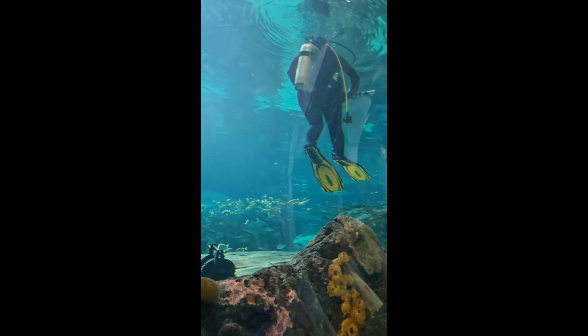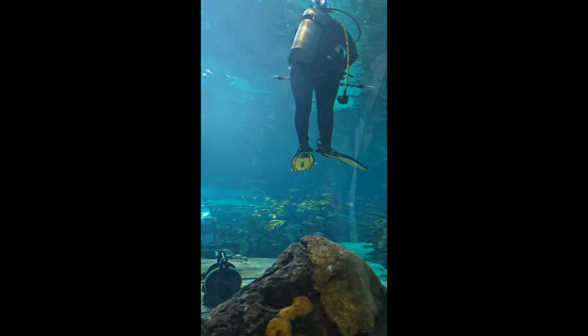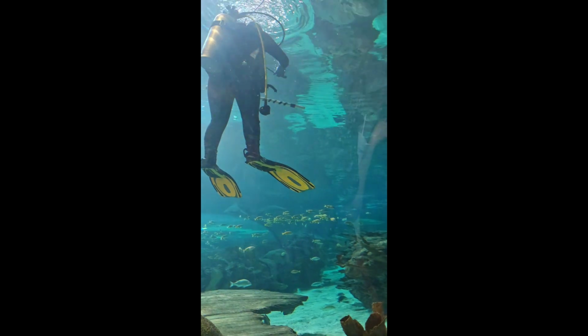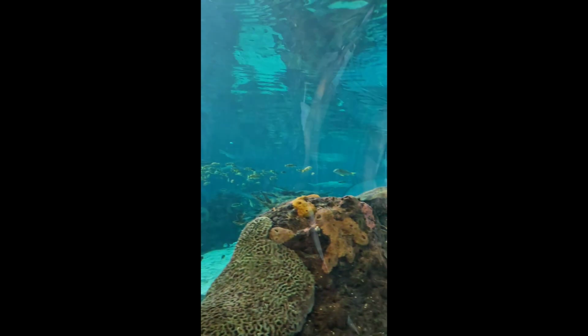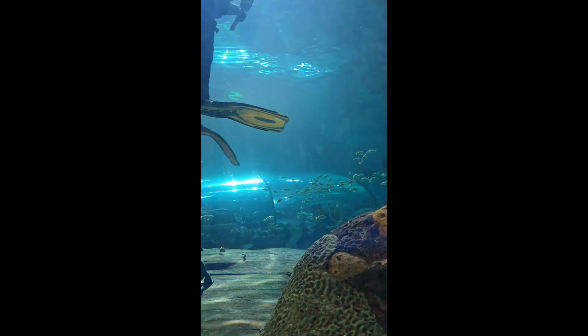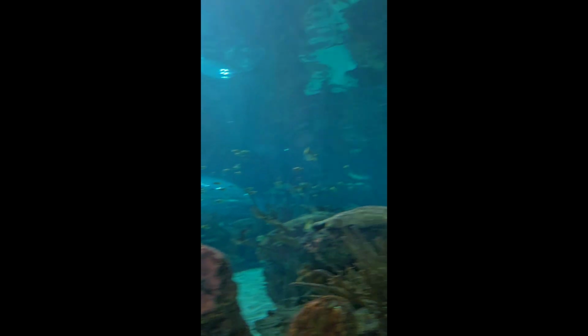These guys were going through and actually cleaning the glass, and they got people guarding them from the sharks. But I was talking to a lady that works there, and she said they don't really worry about the sharks. The thing they're worried about more than anything is the sea turtle. If anything in there is likely to bite somebody, it's going to be the sea turtle. So they're just curious and come up at them and nip them and bite them. Kind of cool, really.